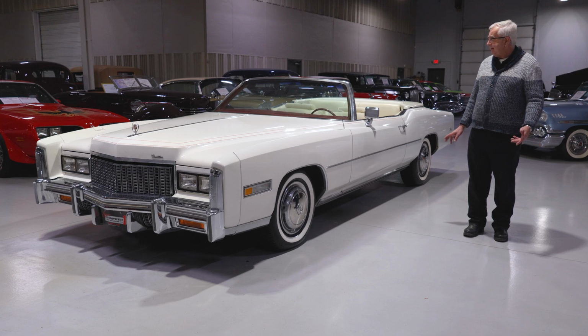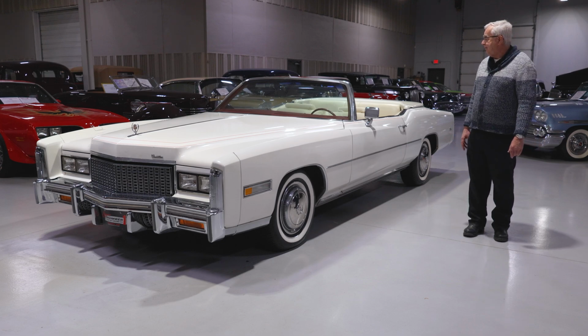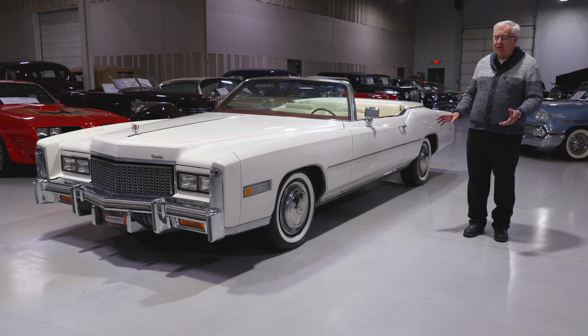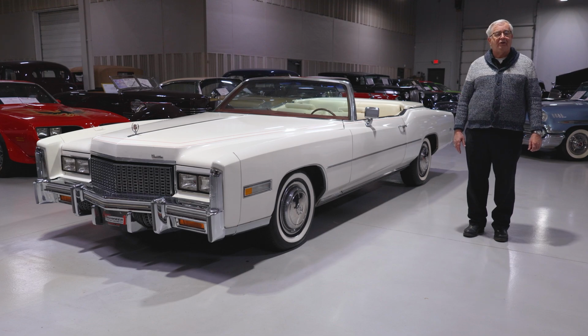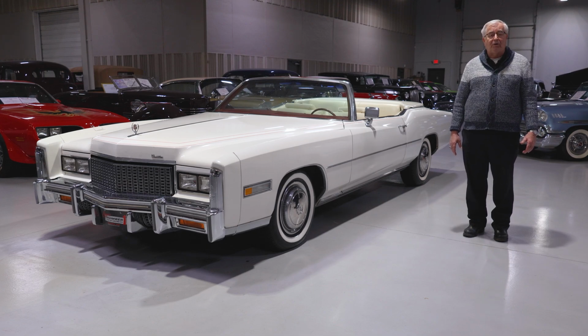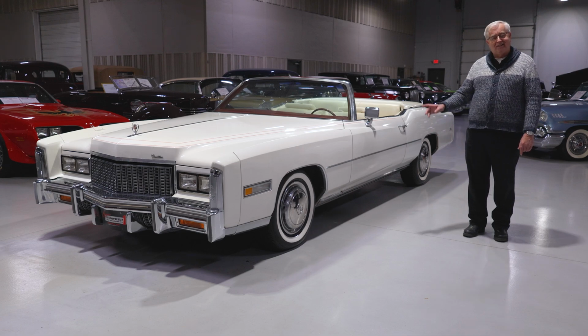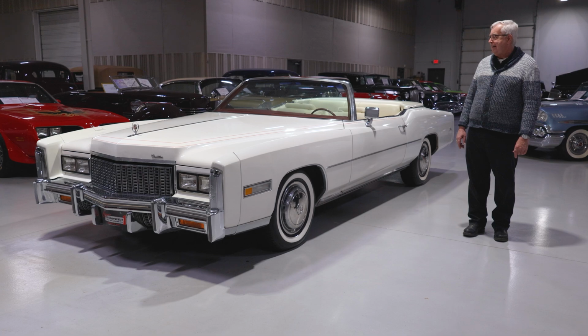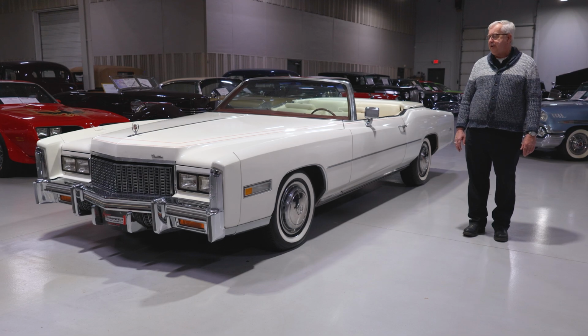Well, let's get back to the details of a 1976 Cadillac Eldorado Convertible in Cotillion White, which is a great color for this car. But man, is that a big car. I mean, when you think about it, it is almost 20 feet long and almost 5,000 pounds. I talk about getting your money's worth for old cars. This is probably one of the best examples right here. And of course, Cadillac, this was going to be the last one, so they put all the bells and whistles on it. If you want all those things, it kind of has all of it.